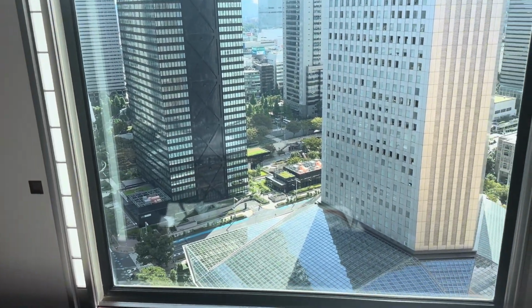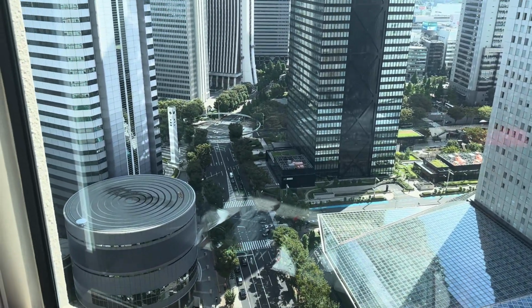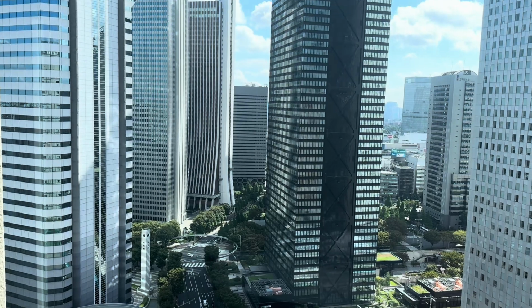If you are like me and you're completely lost with the thousands of hotel choices in Tokyo, you could not go wrong if you book a hotel right next to one of the major train stations.